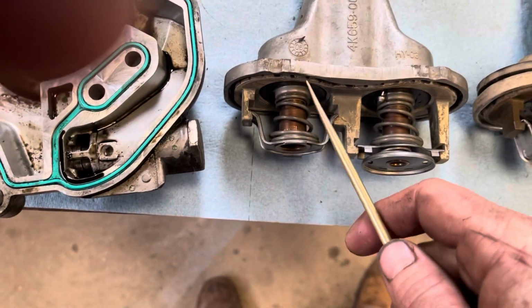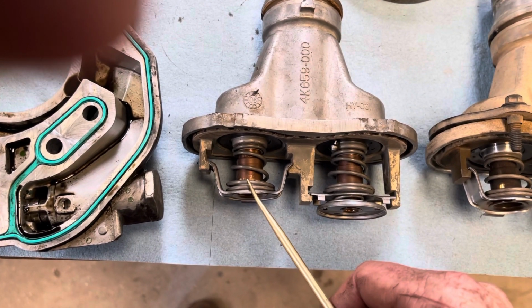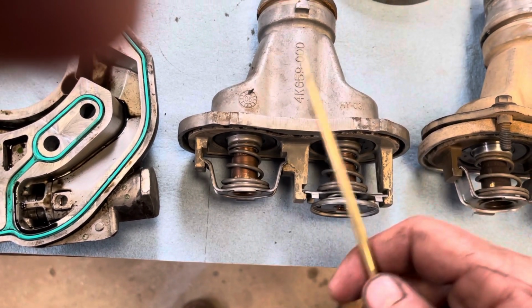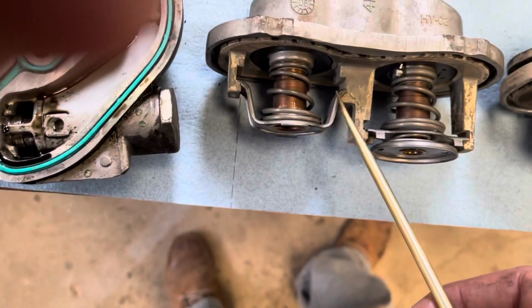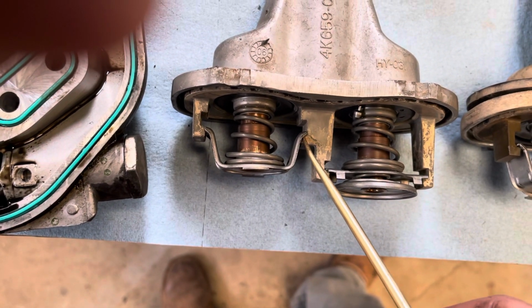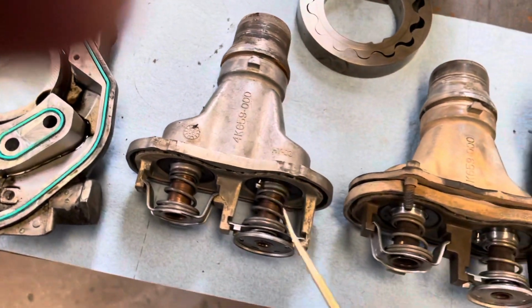If this is the reason for my overheating or if this is just some other problem I've come across. But in any case, I can't use this housing because I can't put these new thermostats in here and have it catch in this groove and have it all screwed up. That's junk now.